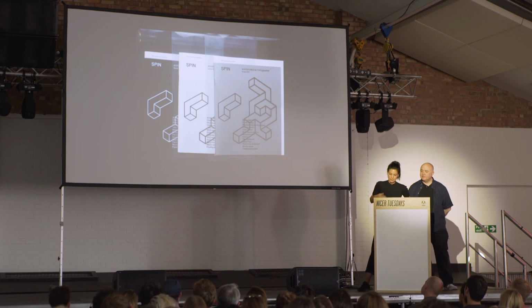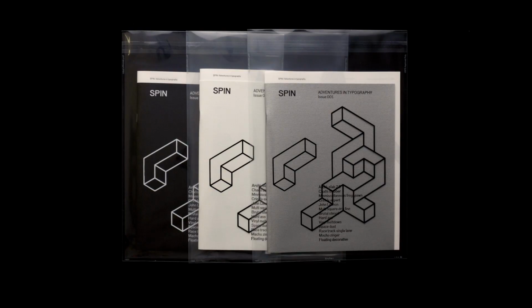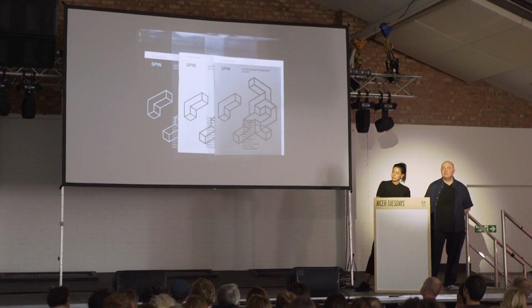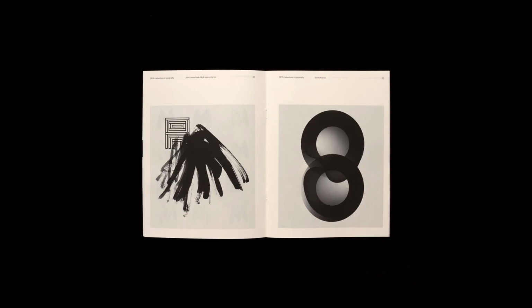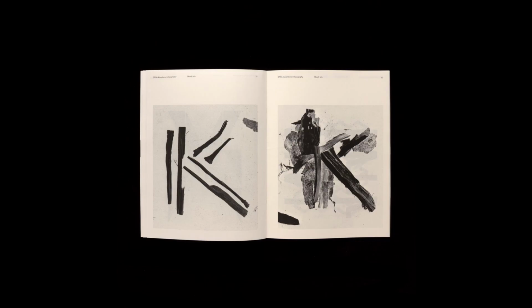The next project is Spin Adventures in Typography, which is essentially the first issue of a Spin magazine. It's the extension of our monograph, if you want. It's a collection of various visual outcomes which were explored during different client projects, and we started to remix and rearrange those outcomes and also looked at some other visual avenues we were interested in exploring. So here are some examples of that.